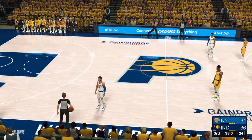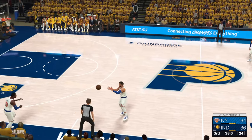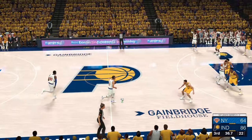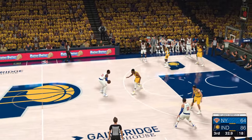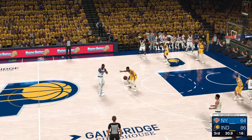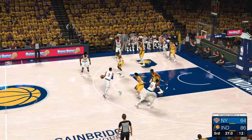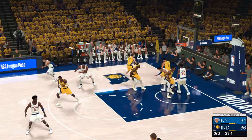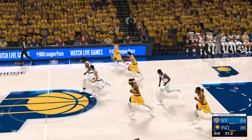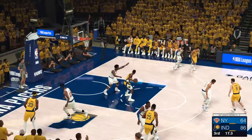Now New York shooting the ball around 43% from the floor so far in the third quarter. Pass to Randall. Now Hart. Going inside. And the rejection by Smith. There you see Smith's length playing to his advantage defensively.